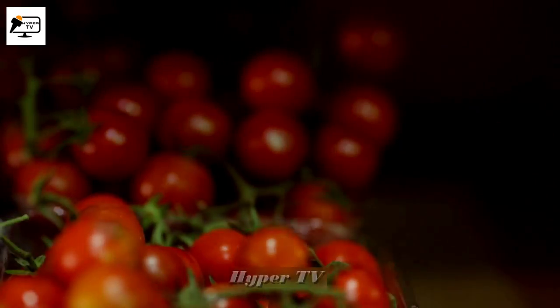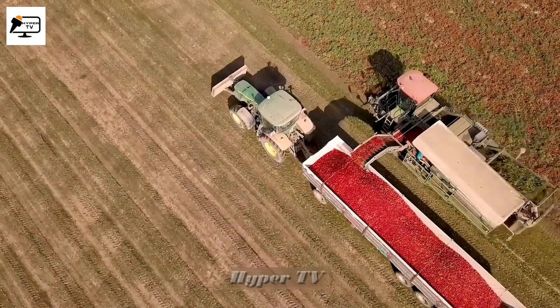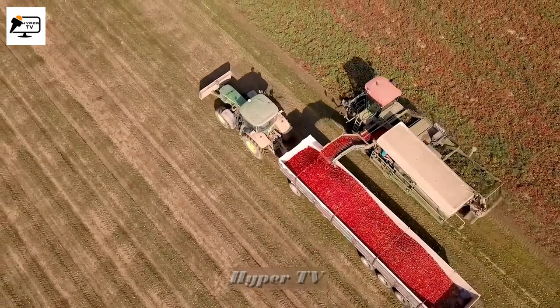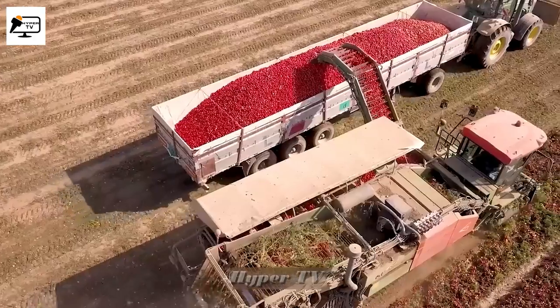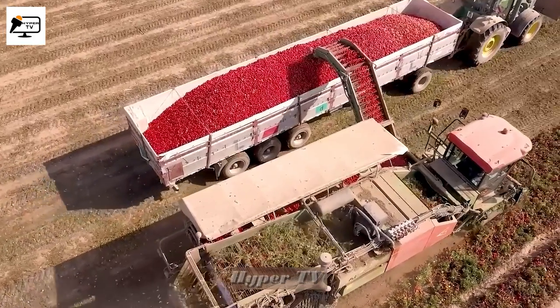Harvesting tomatoes with machinery has always been a challenging task due to the delicate nature of the fruit. However, the Oxbow tomato harvester has managed to overcome this difficulty remarkably well. Using its stem and fruit sorting mechanism, the machine effectively and carefully removes two different parts of the tomato while ensuring the overall quality of the harvested fruits.